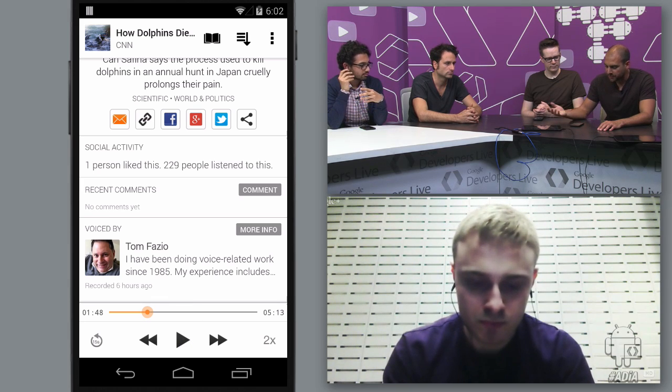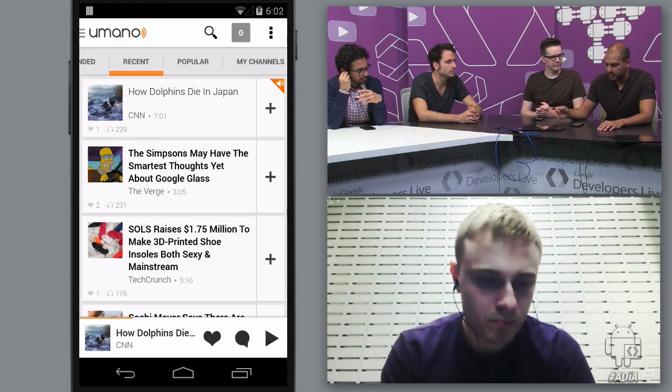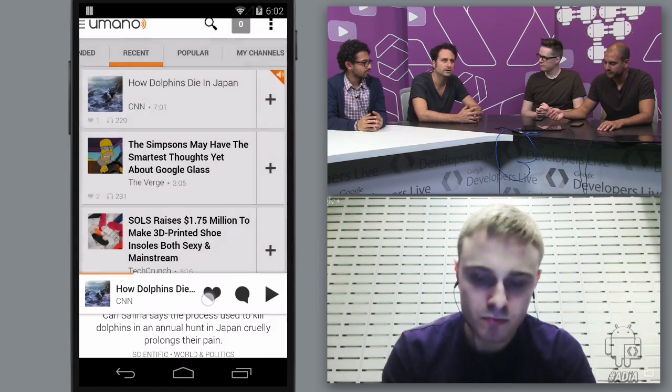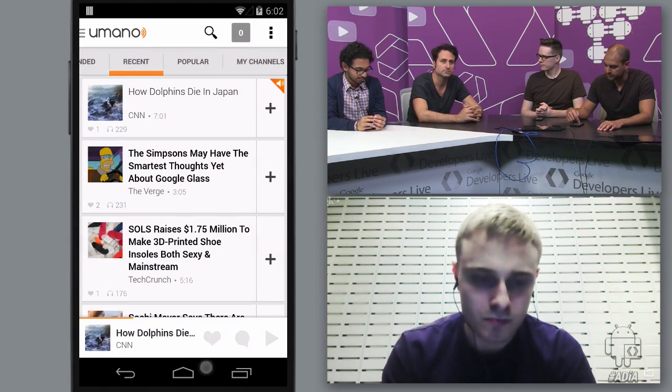You can see as you drag up, it just replaces the content behind it and acts similar to the action bar. Yeah, it's beautiful how the action bar moves away together with the parallax effect as this view is coming up. It's a very, very nice detail.